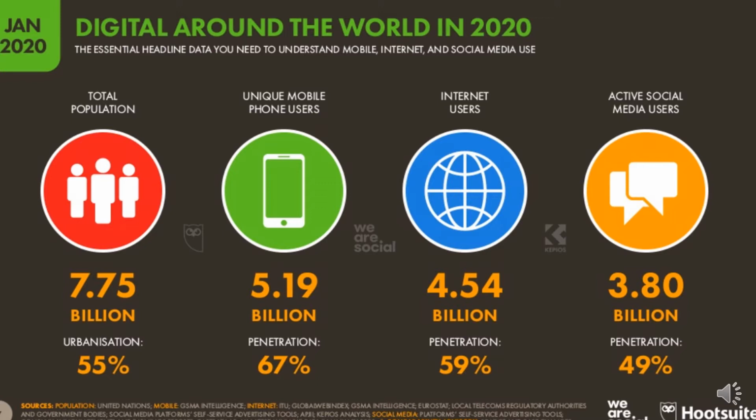From an internet users perspective, we're talking about roughly 4.54 billion people that actually use the internet. And that, as a percentage of global population, is just under 60%. And from a social media perspective, this will bring everything into play from Facebook, Twitter, LinkedIn, etc. We're talking about just under half of the world's population being active on social media.